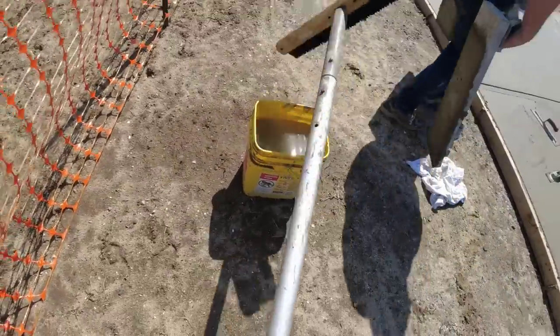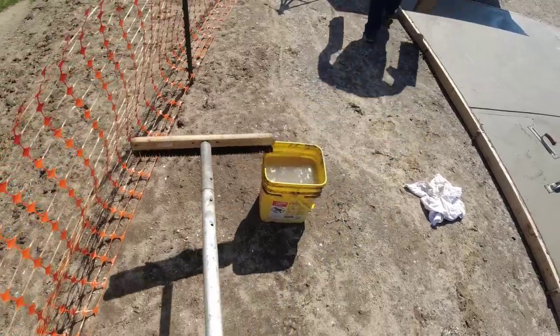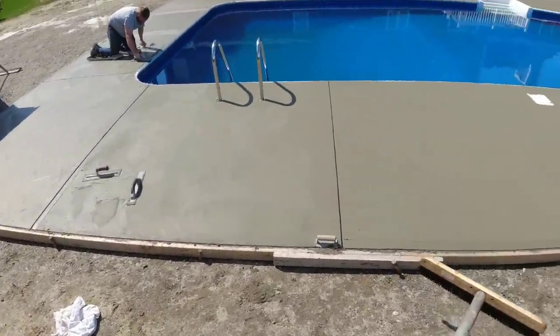Getting warm now. I have to take my sweatshirt off.